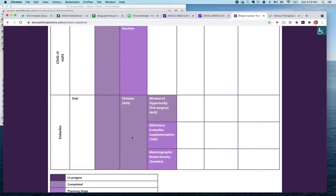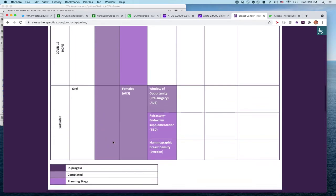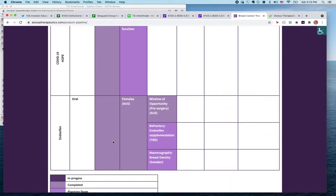Obviously the main drug they are betting on is endoxifen, which is basically targeted towards both breast cancer and also ovarian cancer. For these they have multiple levels of FDA approvals in their clinical phase stages. So these are the main drugs for this company.